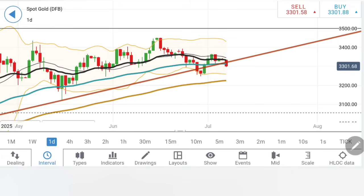Below 32.60, 32.48, 32.40, and then 32.20, 32.100 should be there very, very soon, if not today. Trade accordingly. Let's move to silver.